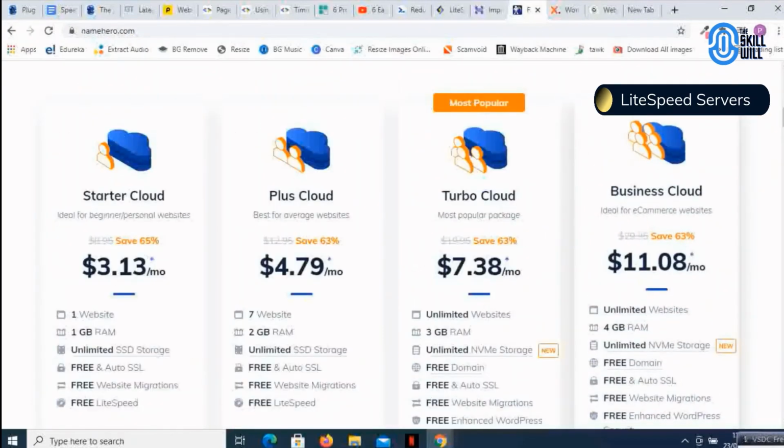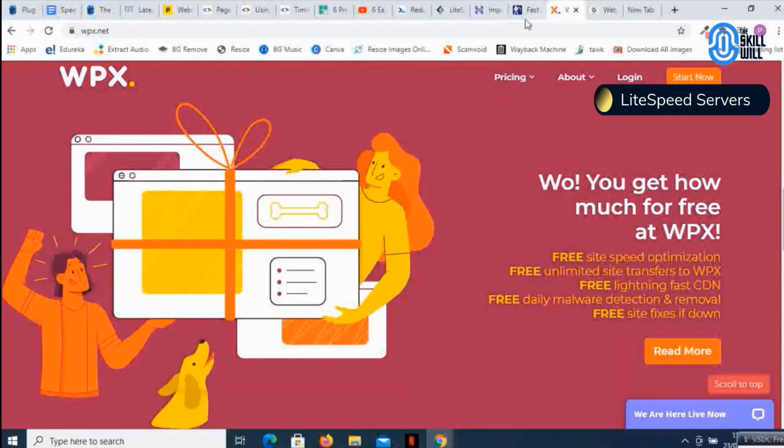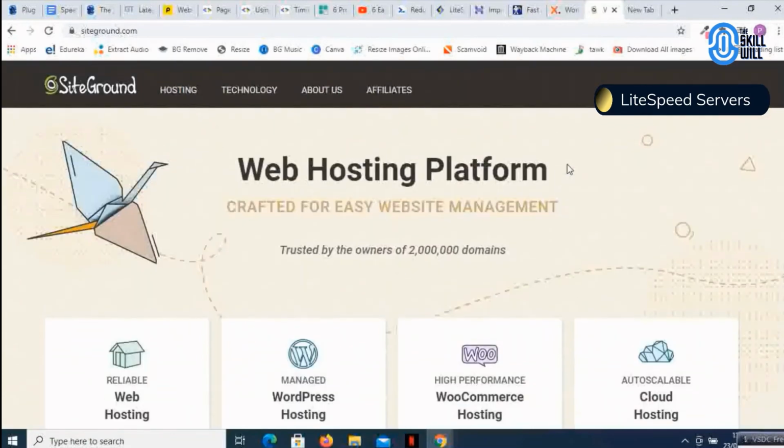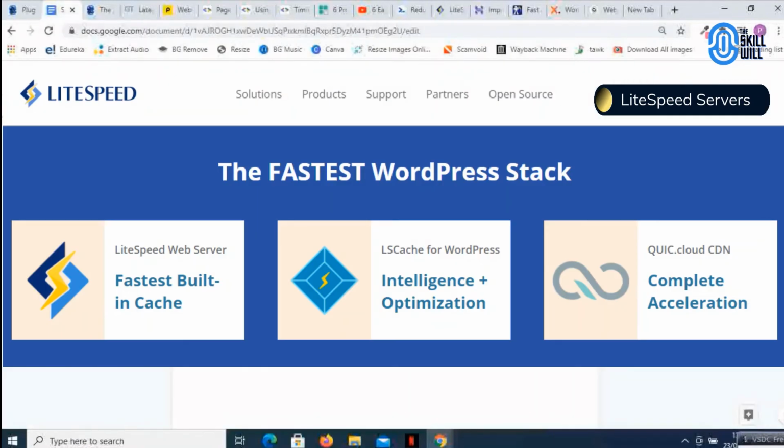If you check out Name Hero, they have Lightspeed servers. Even WPX is using Lightspeed servers. SiteGround and the popular Hostinger also shifted to Lightspeed web servers in 2019. Definitely, because the website is hosted on servers, the speed of the server matters a lot in increasing the website speed. So while selecting the host, it is important that you select a better hosting provider having Lightspeed servers. Lightspeed also comes with a lot of things like Lightspeed Cache and other plugins which help you better the website speed.